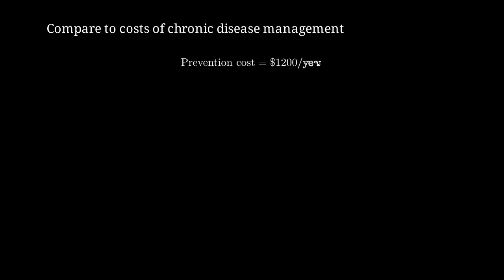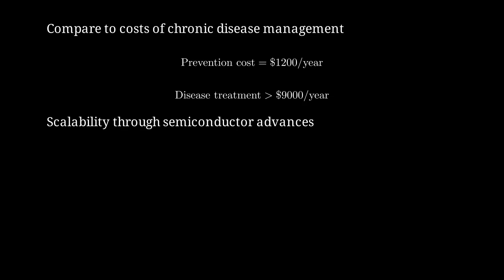Personalized nutrition prevention costs $200 per year. Disease treatment costs exceed $9,000 per year. The prevention approach is 7.5 times cheaper. Scalability improves dramatically through semiconductor advances. Next-generation glucose sensors will cost under $20 per month.